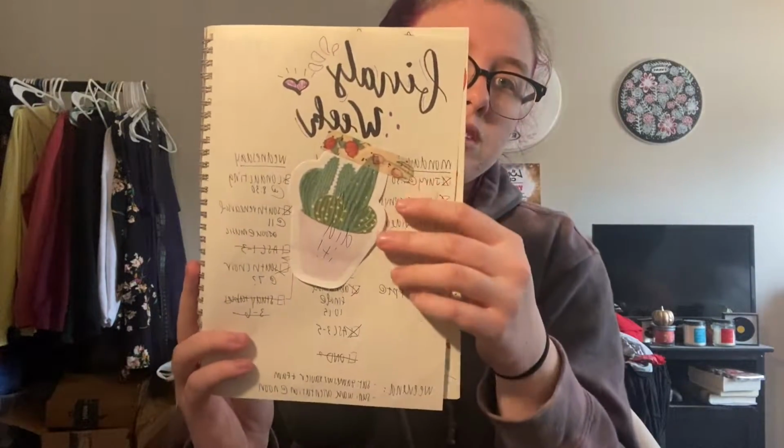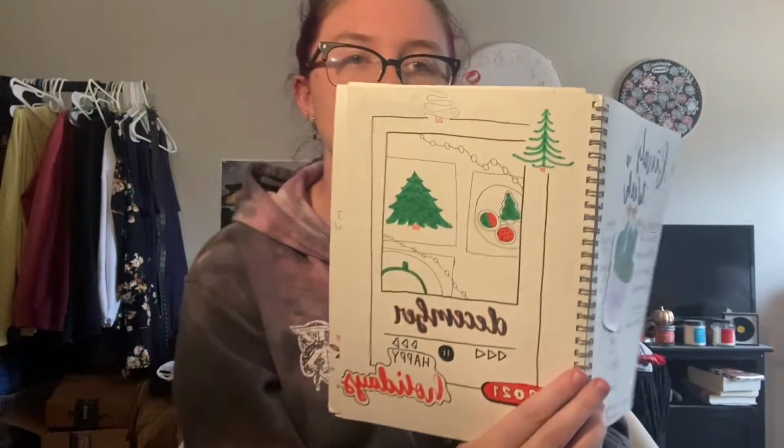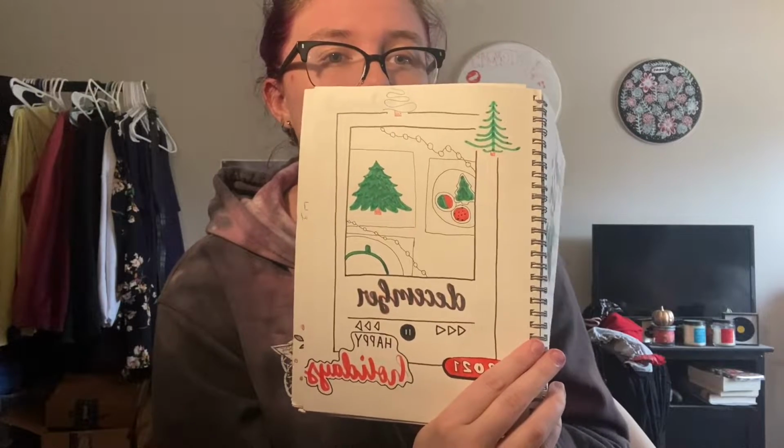This was my finals week spread, and I put a little post-it note on it because I finished everything. And then yeah, I'm actually proud of this one as well. It's actually not done, but it's my December monthly, my December schedule, and then my winter break plans. And that is truly my entire bullet journal.